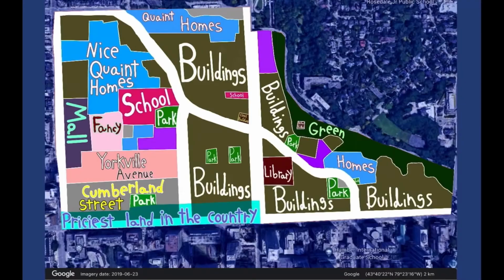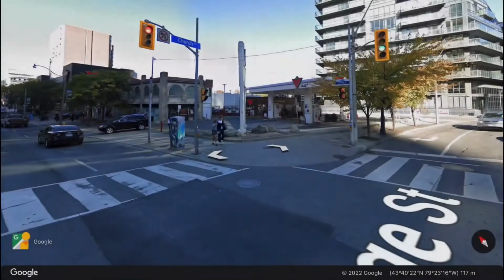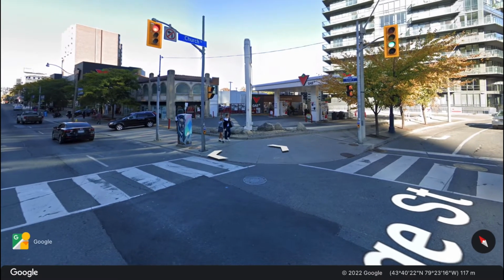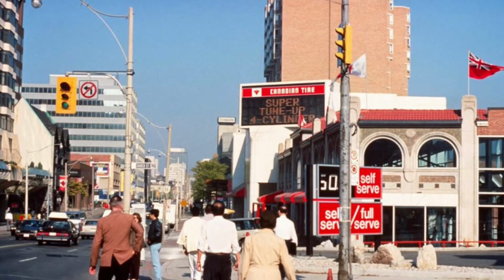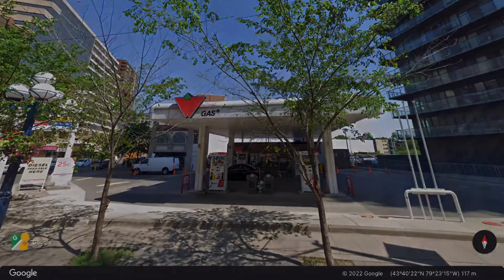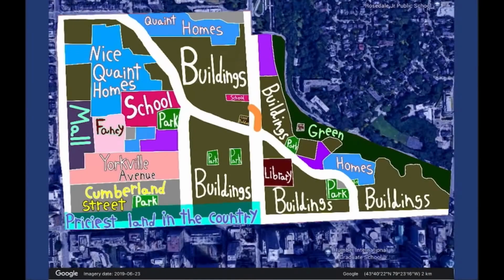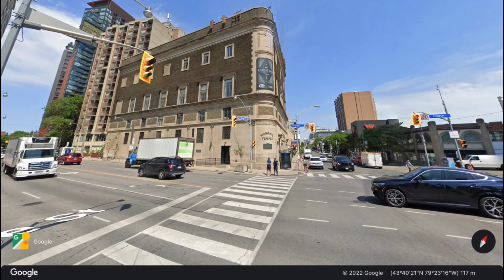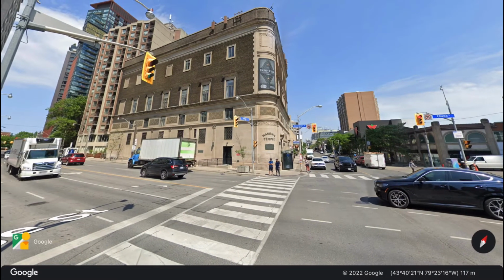Circling back to Yonge Street now, along it just on the north side of its intersection with Church is the site of one of the original Canadian Tire stores, which is one of the largest retail chains in the entire country, and to this day retains this extremely desirable location.